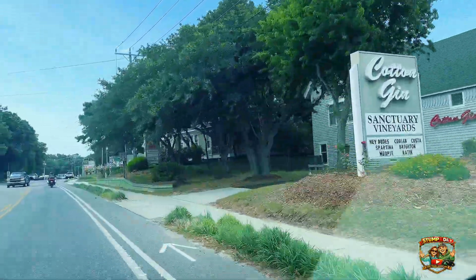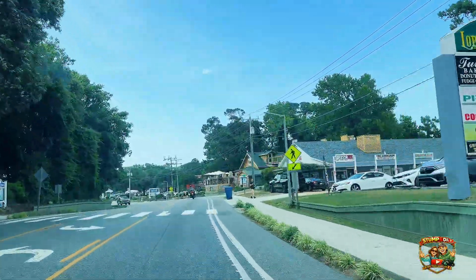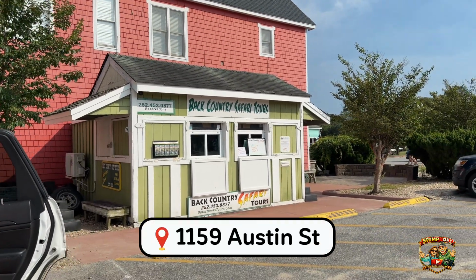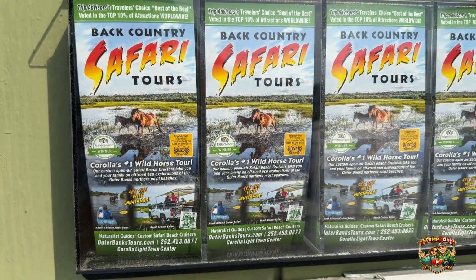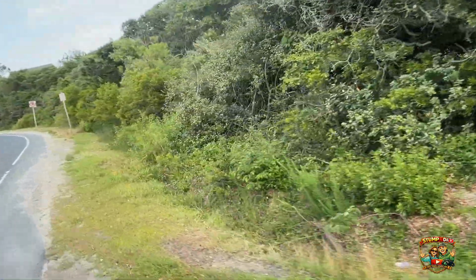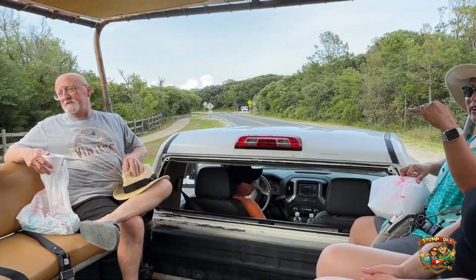Today, we are in the beautiful Outer Banks in North Carolina, and we're taking a wild horse tour with Backcountry Safari Tours, located at Light Town Center, 1159 Austin Street in Corolla, North Carolina. Backcountry Safari Tours run 7 days a week, 8 a.m. to 8 p.m. Each tour lasts approximately 2 hours and covers 20 to 30 miles on the North Beach while learning about the area and viewing the colonial Spanish Mustangs.